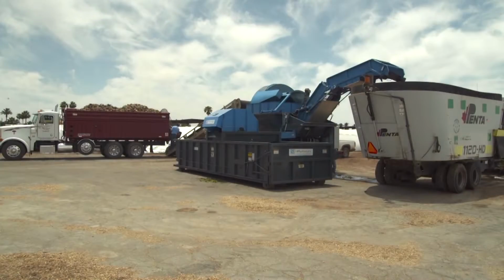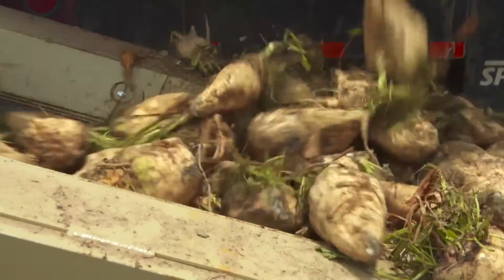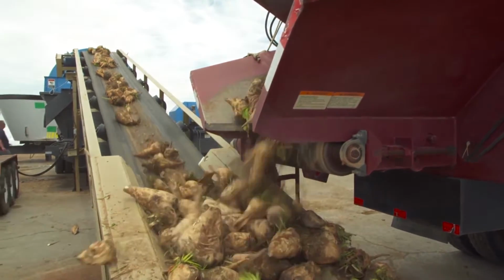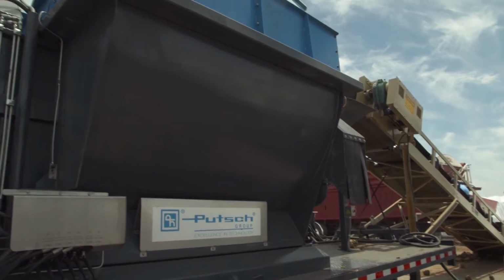The Puch state-of-the-art beet processing line of technology includes stationary and mobile equipment for dry dirt separation, washing, destoning, and chipping of feed beets. Puch has been involved with beet processing equipment for over 140 years. We have 3 manufacturing facilities in Germany, 1 in Italy, 1 in Spain, and then we have a manufacturing facility here in the United States in Asheville, North Carolina. All the equipment for the feed beet industry is manufactured here in the United States, and we can ship anywhere in North America.